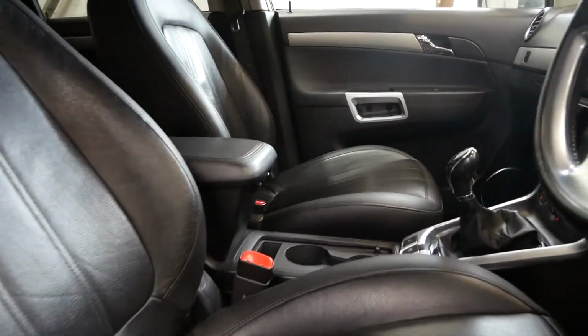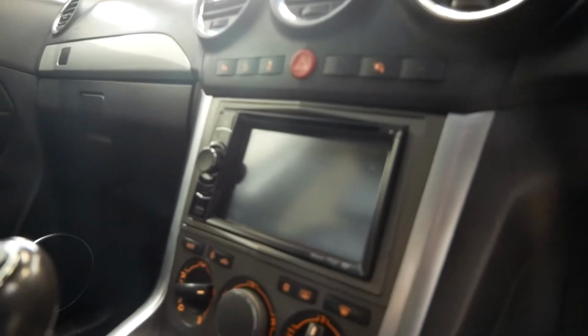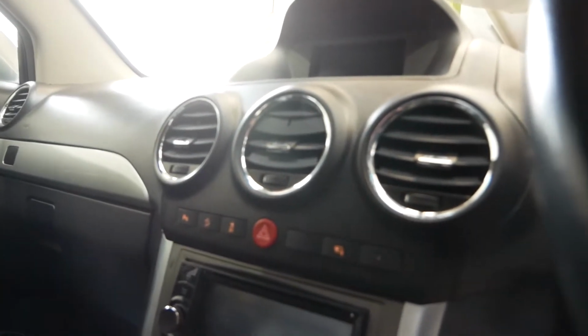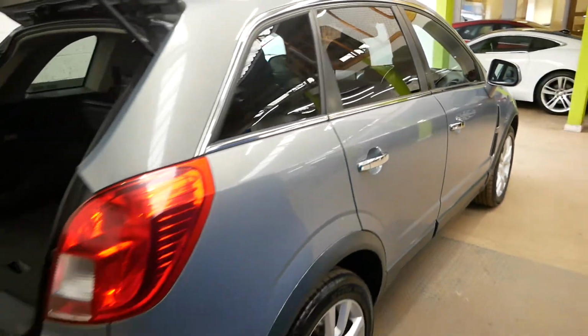Spec wise, you've got your heated leather seats there, central infotainment. You've got your sat-nav, Bluetooth, radio, of course, air conditioning. It's got the downward hill assist, so it limits your speeds downhill. You've got electric folding mirrors, heated seats, like I say, and a multifunction steering wheel. And also auto lights, so an awful lot of spec on this car.